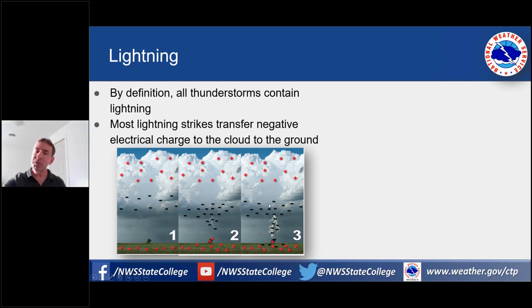So basically, lightning comes down to this: once a thunderstorm reaches a certain stage of development, you get these positive and negative charges to separate. That allows the electrification to occur, and voila, you have lightning.